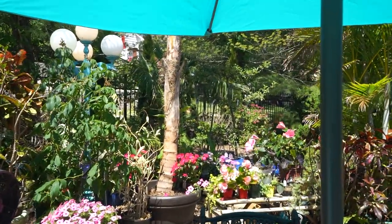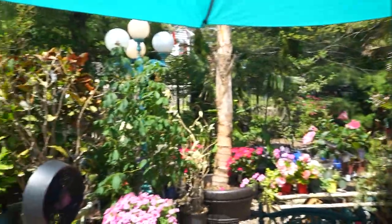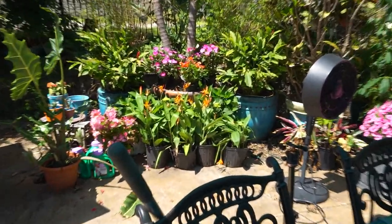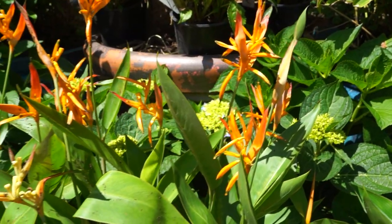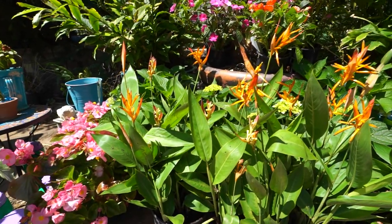Like, there are areas where I've been watching to see what the lighting is going to be like, but then there are other areas I've just been completely forgetting to pay attention to. Oh, and the heliconias are here. That's what we should be talking about. Look at the heliconias. Yeah, they look a little bit rough, but that is to be expected. They were shipped, so, you know, it's just what you get sometimes.